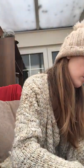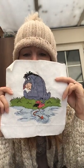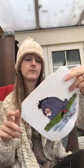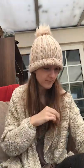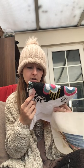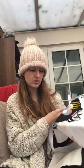Another Winnie the Pooh. And this was done within days. And I was pregnant with Lily again. Oh no. I didn't realise it got on this. Oh, this is one of my favourites as well. And I haven't seen that mark till now.